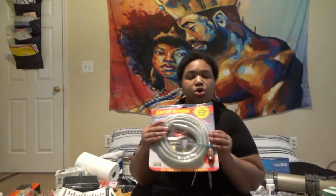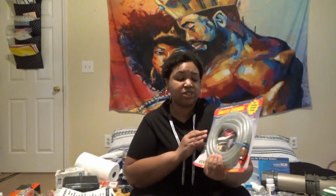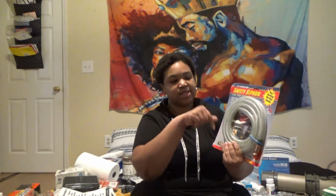You're getting enough fuel for the things that you need, but you can also get this, which is called a safety siphon. I'm pretty sure that's how it's pronounced, but a siphon. Basically what you do with this is you put this in someone else's gas tank, and you use your mouth to suck the gas out, and you remove your mouth before the gas actually comes out, and then you siphon the gas into a container.